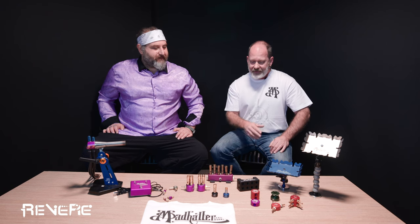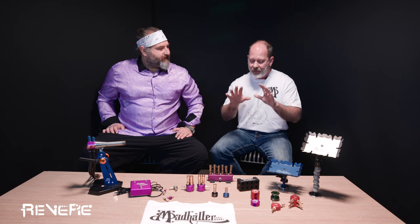So after we have the gases handled and we have the heat, now you have your work pieces. The next thing I came up with was the tool tray.